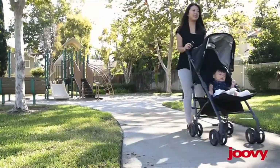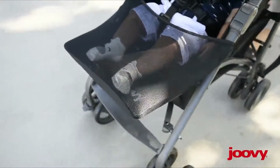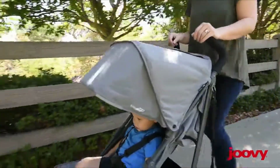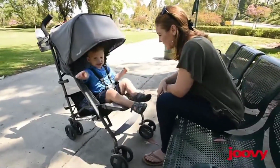So what's new? First, this stroller can be used from day one at birth. The recline is virtually flat, so you can find the perfect position for your little one. And the footrest adjusts up or down for sitting or napping. How about a huge canopy? It's UPF 50 rated, so it's great protection from the sun.